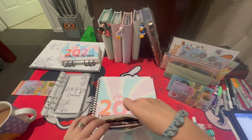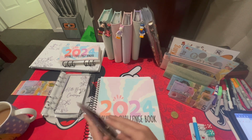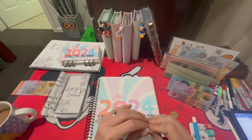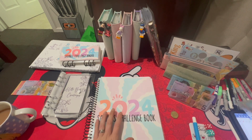Plus I have everything in the front that is also for extra payments. I've just downsized it because I need a change. That's why it's thinner. But it's all still there. And I'll fix that later.